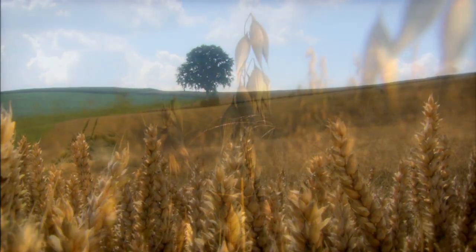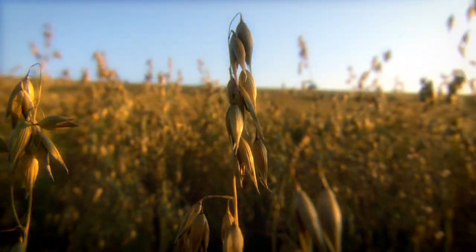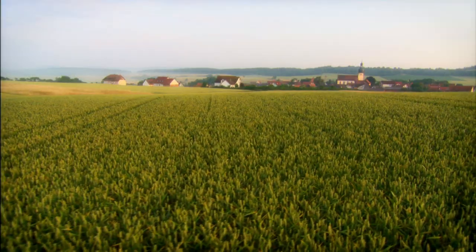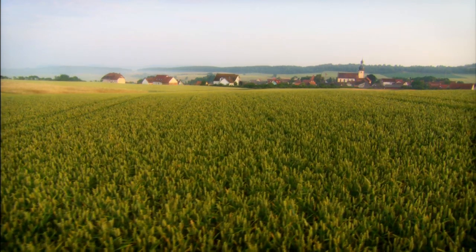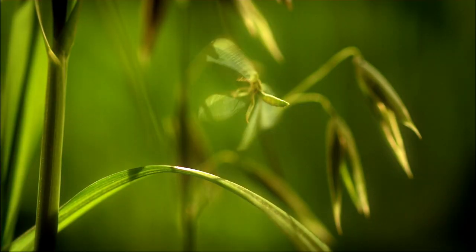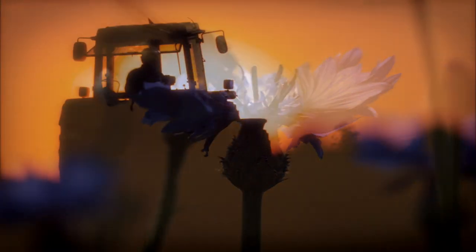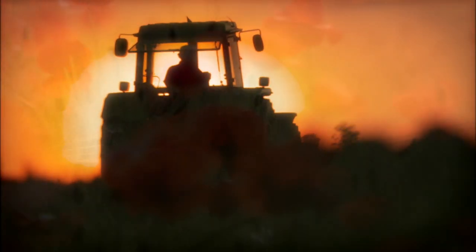The cornfield. Just an area for producing food? Or a land full of secrets? Why are some cornfield inhabitants harmful and others useful? What do the colourful flowers at the edge of the field promise us?